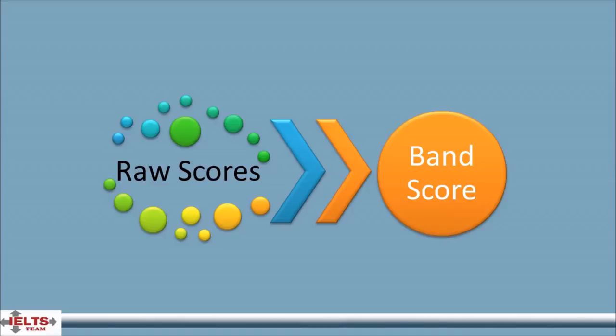All IELTS tasks are pre-tested before being released as live items. This identifies minor differences in the difficulty level across tests. In order to equate different test versions, the band score boundaries are set so that all candidates' results relate to the same scale of achievement. This means, for example, that Band 6 may be set at a slightly different raw score across different versions.